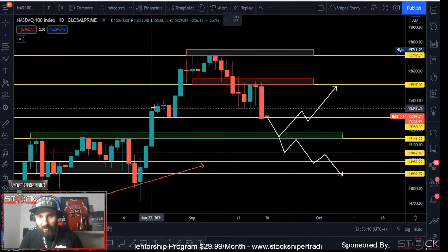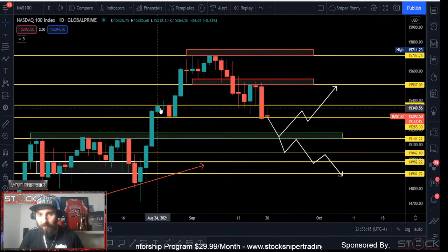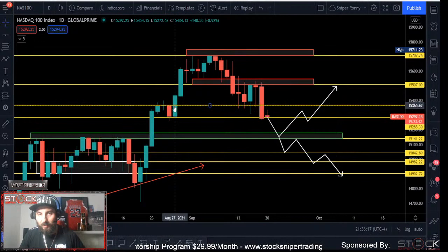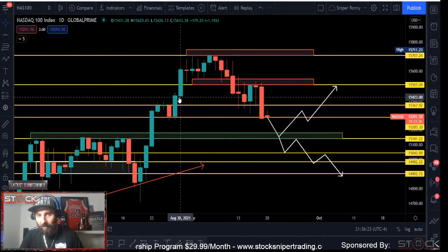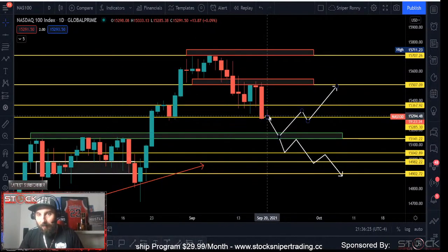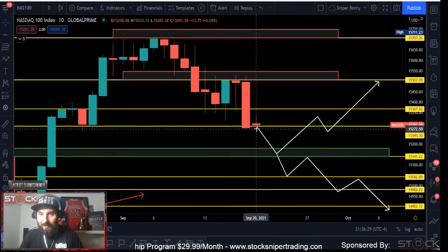Where's a previous area? Look right here, guys. You can see right there on August 24, 25, 26, 27, this was a clear resistance area, 15,367. We broke out of there with volume and it continued to go up. So now you see how I'm trapping Nasdaq right now. So on the daily, before this thing is going to be bullish, we got to break above this zone.